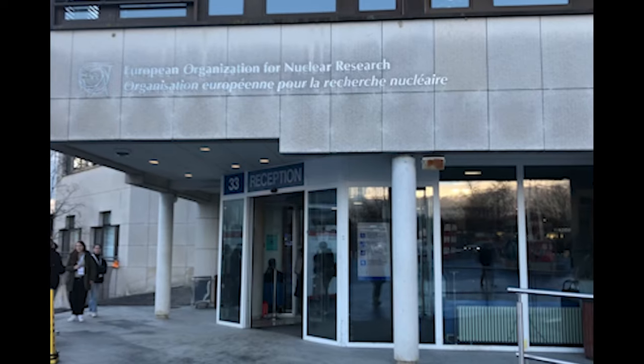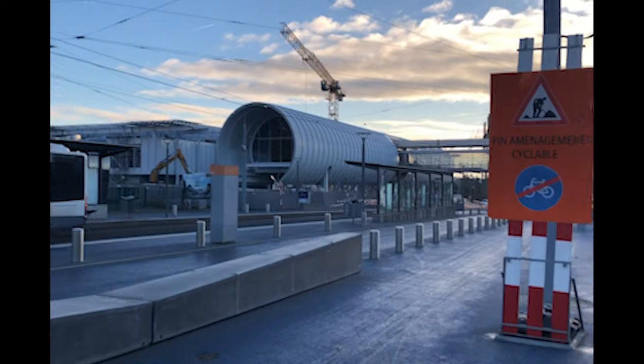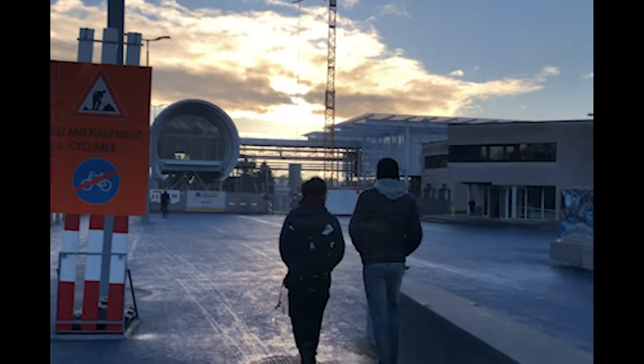So we've just picked up the passes and now we are ready to head inside CERN. So we're at the main bit and it is beautiful. Look, the backdrop is mountains.